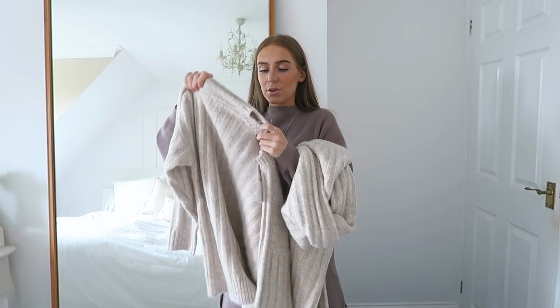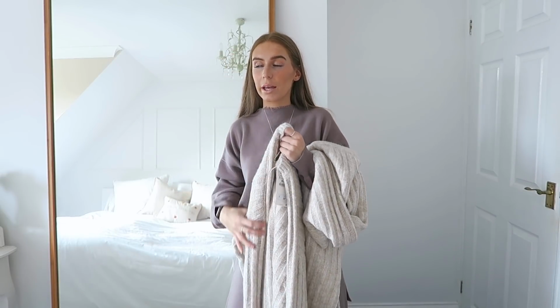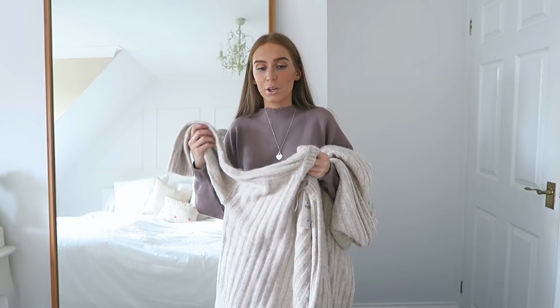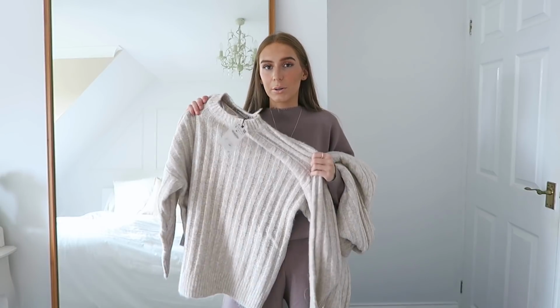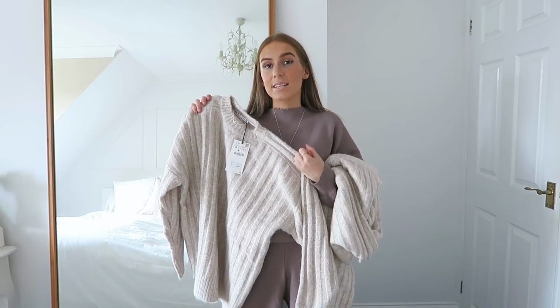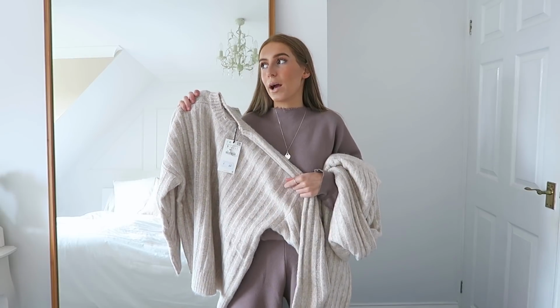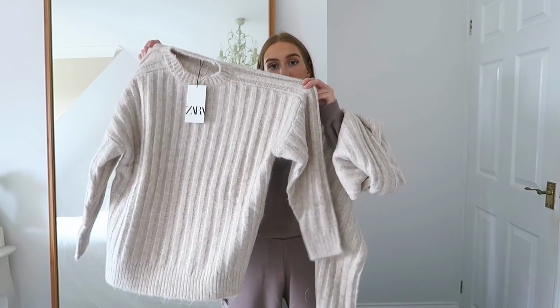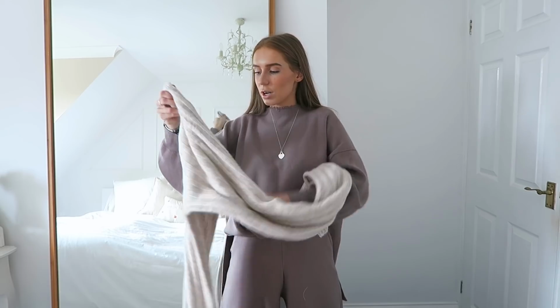It does feel ever so slightly like it could get itchy after a while. It's not itchy to feel it now, but I feel like after a while of wearing it, it could be. It's not the softest material in a way. It's very much a classic knitted jumper that you'd probably get out of your grandma's drawer, and it's got kind of scratchy wool to it almost. It's not scratchy, but like I said, after a while I feel like it could be. But that is the jumper, and then I got the matching trousers to go with it.